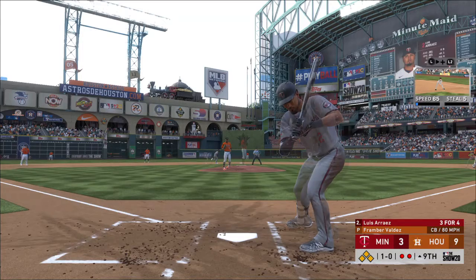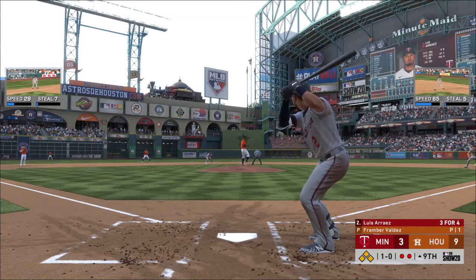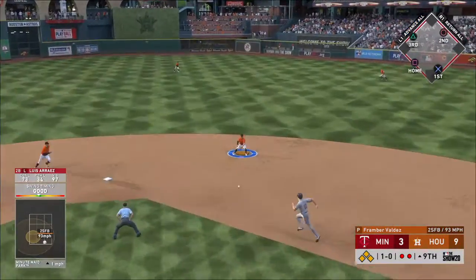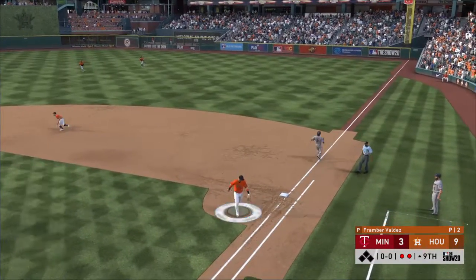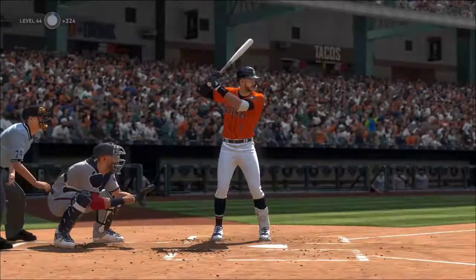As the first pitch here's a bit high, it's ball 1. 3 for 4 so far and seeing it well in this ball game. Here's a swing and a ground ball. Altuve fields it cleanly. Throw on to first, and the ball game is over. 9-3 the final tally here in this one. The Houston Astros launched 6 home runs as a team in the ball game.